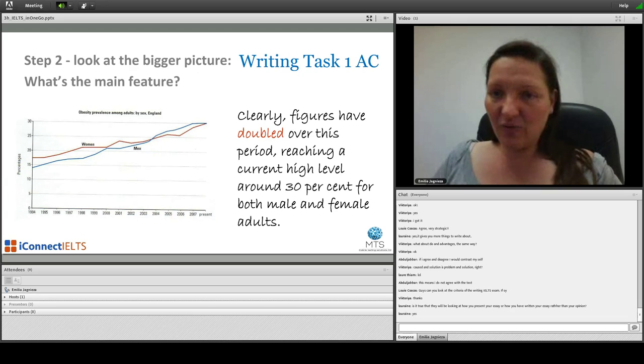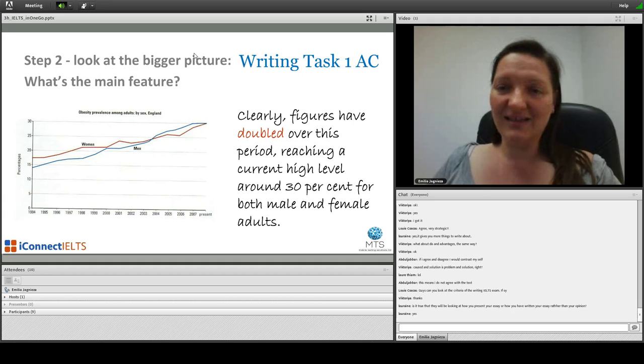The second thing we write is our overview. So here in the overview, we give somebody a very good idea of what happened without going into details and yet being quite specific. There is a belief amongst IELTS students that overview can be general. No. Overview is actually quite specific. It's not detailed, but it is specific. So it gives you specific information about what's happening in the graph.